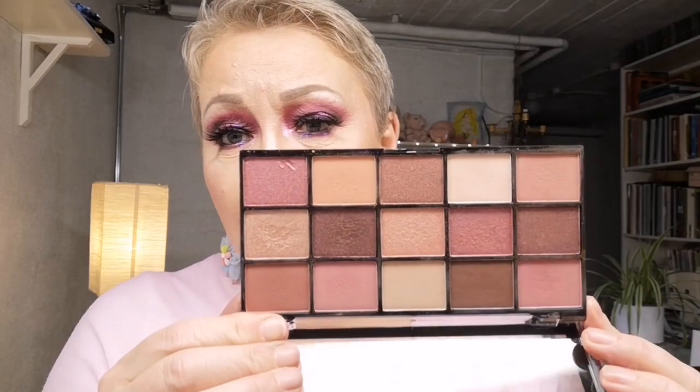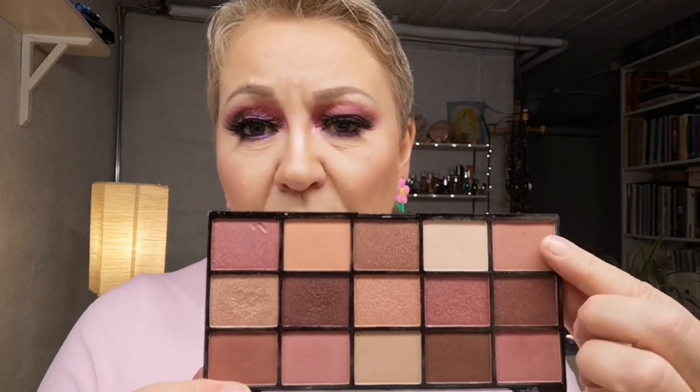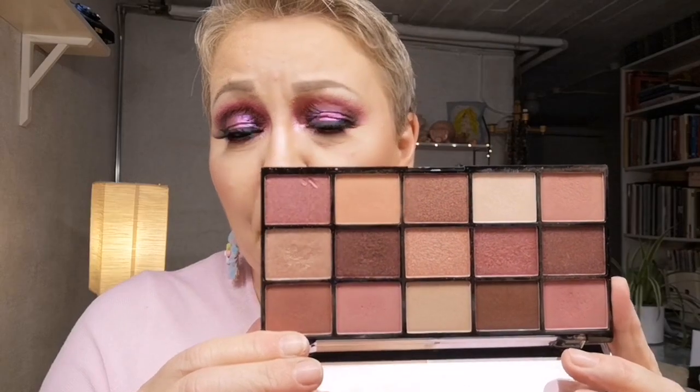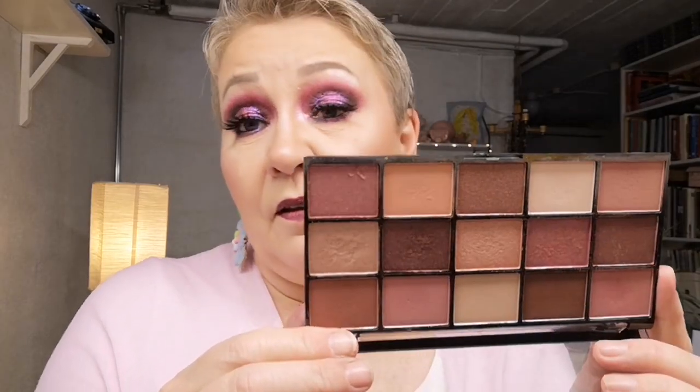And the Reloaded Provocative looks like this. Pinkish neutrals. And to me, why do they make such similar colors? This one could have been a bit darker, or that one, and you know, they're all the same. They have the same depth. So you can't do a lot with it because they're all the same.